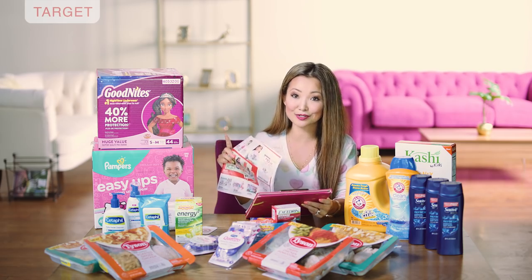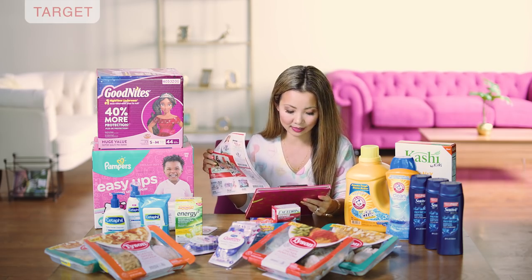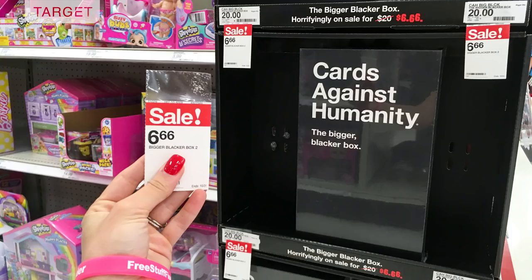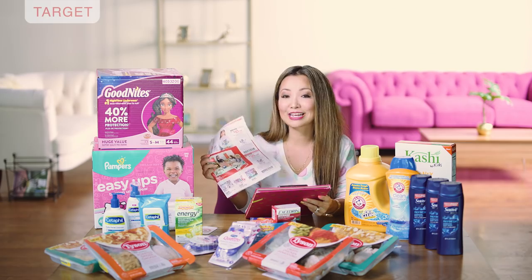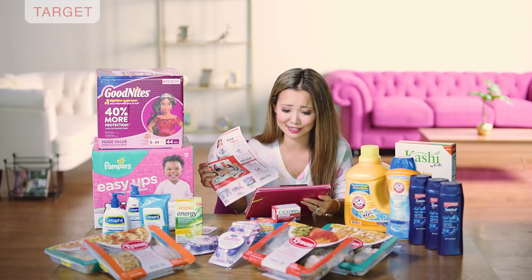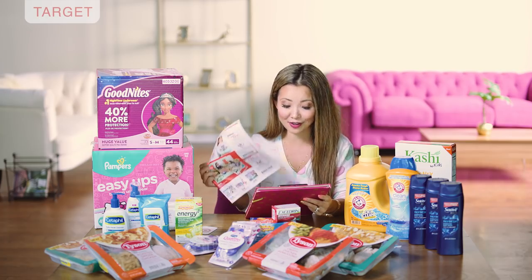So one of the sweet deals that we spotted is the Cards Against Humanity storage box. Boxes. I guess they're called bigger, blacker box. They are normally $20, but they are on sale for the next 2 weeks until the 20th for $6.66. So that's a really big discount for those of you that are fans of the game.